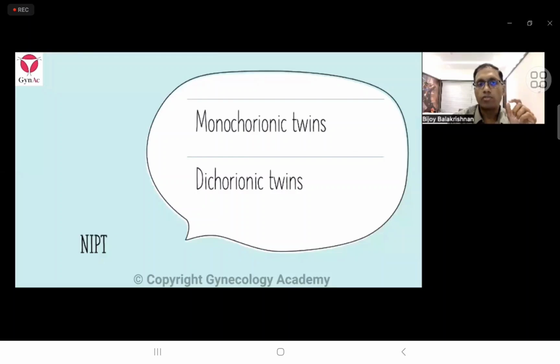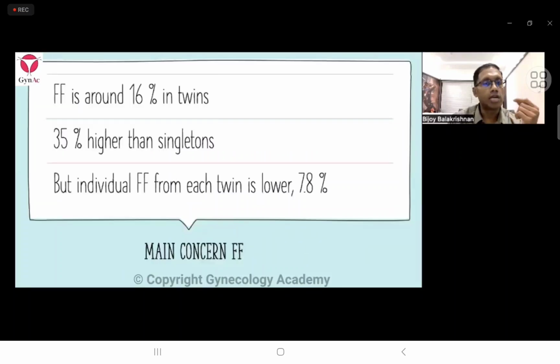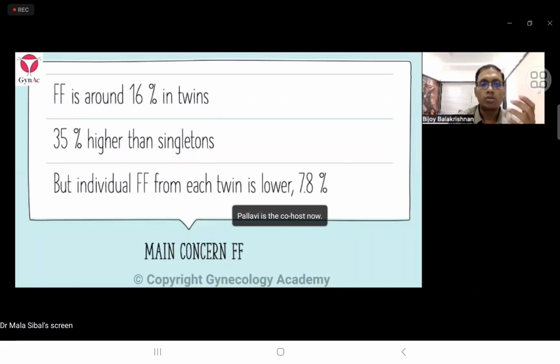Now, NIPT works differently for monochorionic twins and dichorionic twins. We know that the principal factor of NIPT is the fetal fraction. And in twins, we know that the placenta is bigger, and therefore the fetal fraction is going to be higher. The fetal fraction in twins is 16%, 35% higher than in singletons. But the individual fetal fraction is much lower, around 7.8% in twins compared to 10% that you would see in singletons. So even though the combined fetal fraction of both the placentas is higher than in singletons, if you look at the individual contributions, they are less.